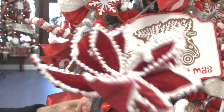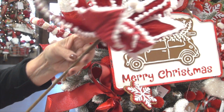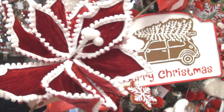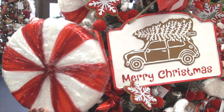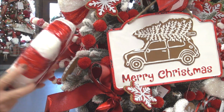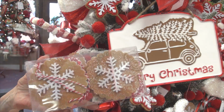The red velvet poinsettia that's trimmed in white is 2805621. It's 21 inches in length, and it's only $5.25. It's a dark red. It's a beautiful poinsettia. The wrapped cellophane peppermint, I think I've already showed you that, was MTX51183, and it's $9.75. It's a gorgeous ornament and very lightweight.